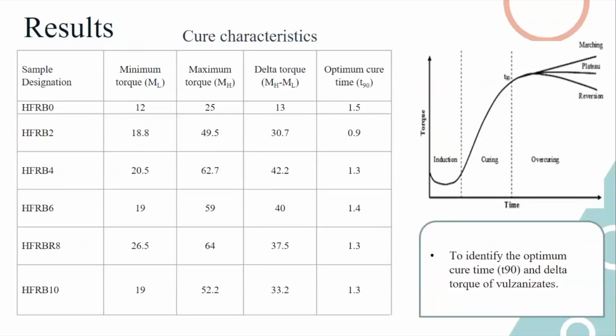Result: cure characteristics. Cure characteristics testing was conducted to identify the optimum cure time and the state of vulcanization. Cure characteristics were measured by conducting the cure test using a rheometer machine. This is the graph of the cure curve.